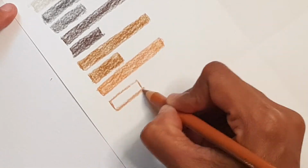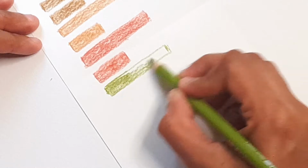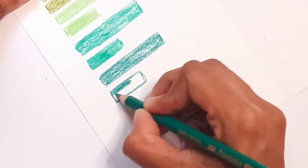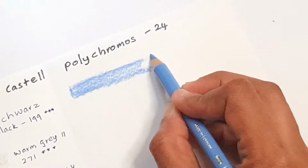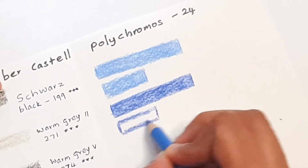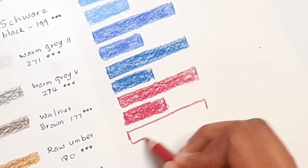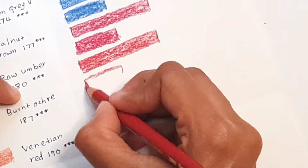But here's the thing. The hardness might be useful when you want to do certain types of artworks like botanical illustrations where you have to draw a lot of details, which is difficult with a softer pencil like the Prismacolors, because the Prismacolors don't sharpen to a really pointy tip, and even if they do, they tend to break, so they are not perfect for details, whereas that is a quality inherent in the Polychromos that makes them absolutely best for detailed illustrations.